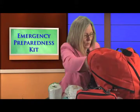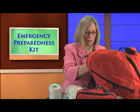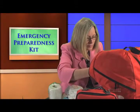more food, wet wipes, a whistle is a good thing to have in case you find yourself in a lot of rubble or something. If somebody needs to find you, this is a good way for them to know where you are. The thing I'm not seeing in here, but I know we've got, here it is, drinking water.